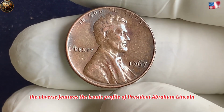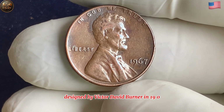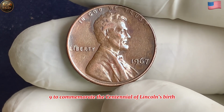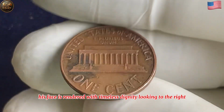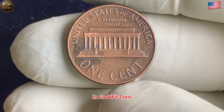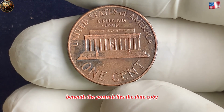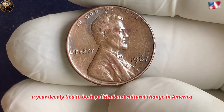The obverse features the iconic profile of President Abraham Lincoln, designed by Victor David Brenner in 1909 to commemorate the centennial of Lincoln's birth. His face is rendered with timeless dignity, looking to the right, framed above by the bold word Liberty and the national motto, In God We Trust. Beneath the portrait lies the date, 1967, a year deeply tied to both political and cultural change in America.